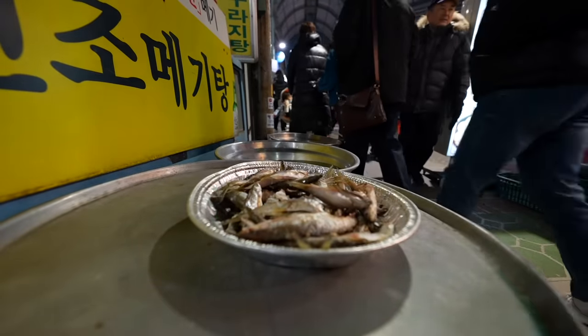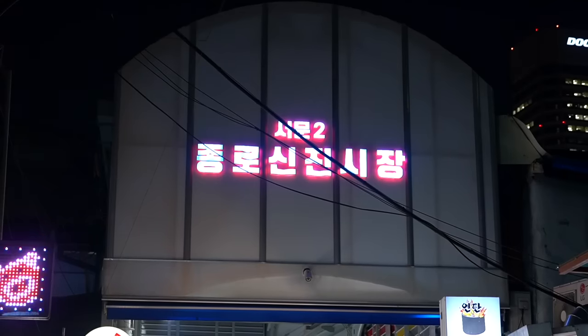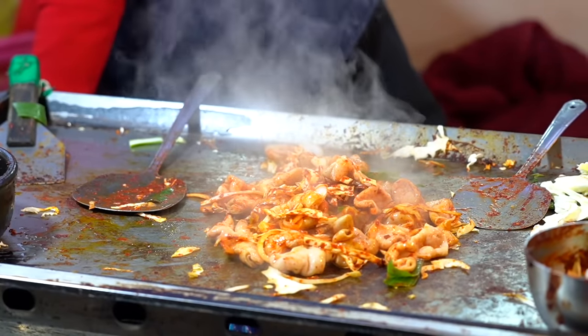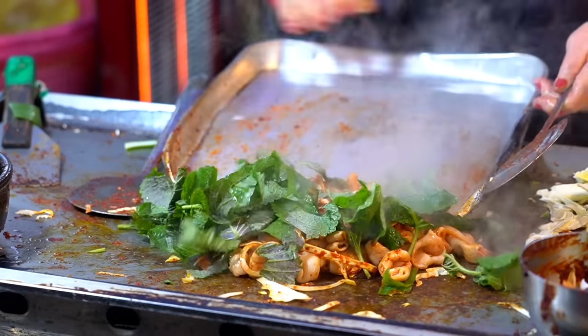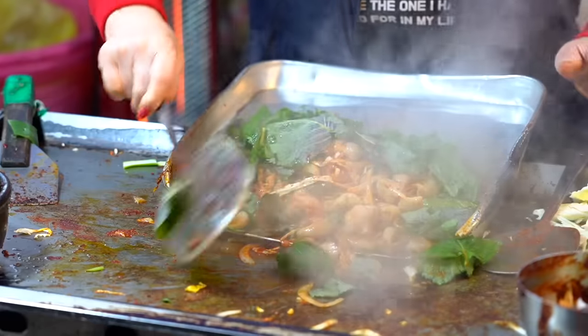This is a market that's like a 10-15 minute walk from Gwangjang Market, and it's called Shinjin Market. And this market focuses on one thing and one thing only, and that is intestines. All the street has cow intestine, pig intestine, and we love to stir fry it in some gochujang and gochugaru and some garlic, because why? We're Korean, babe. Catch up.